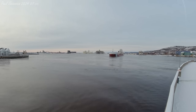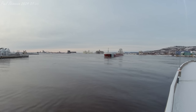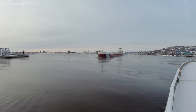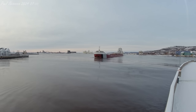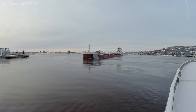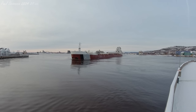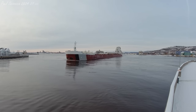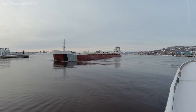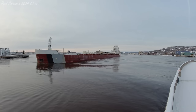Departing Duluth tonight is the Great Republic. She was built as the American Republic in 1981 by the Bay Shipbuilding Company of Sturgeon Bay, Wisconsin. She measures 634 feet in length, 68 feet in width, and 40 feet in depth. She is powered by two 3,600 horsepower 20-cylinder General Motors diesel engines. She is also equipped with bow and stern thrusters plus 8 rudders, making her one of the most maneuverable Lakers on the Great Lakes.